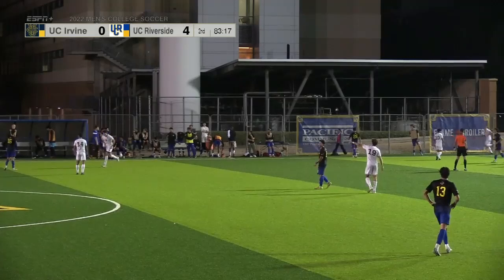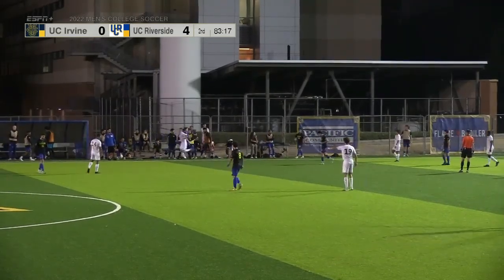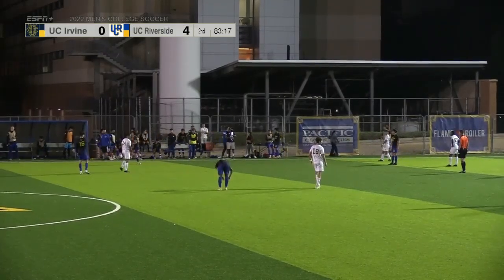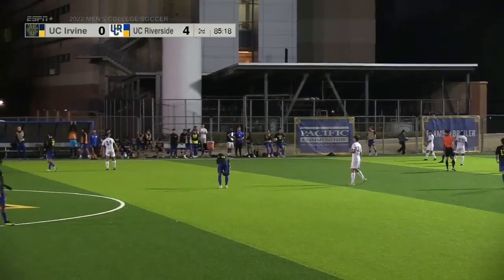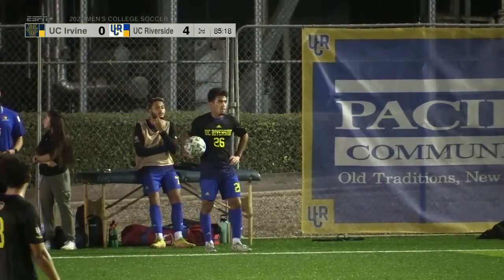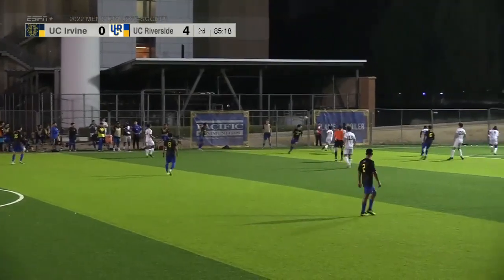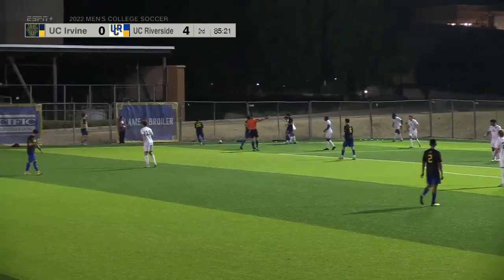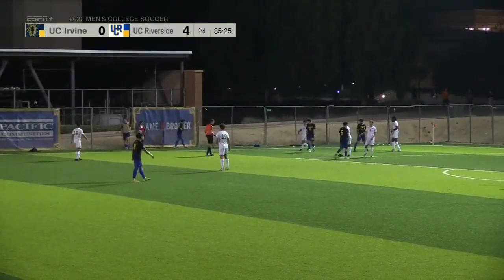86th minute out here in Riverside, and the Highlanders looking to put the finishing touches on this one. In their last match, a goal with like 20 seconds left. I think it was 18 seconds to be exact left in the match, and Cal Poly able to earn the draw. Highlanders looking to finish strong here.